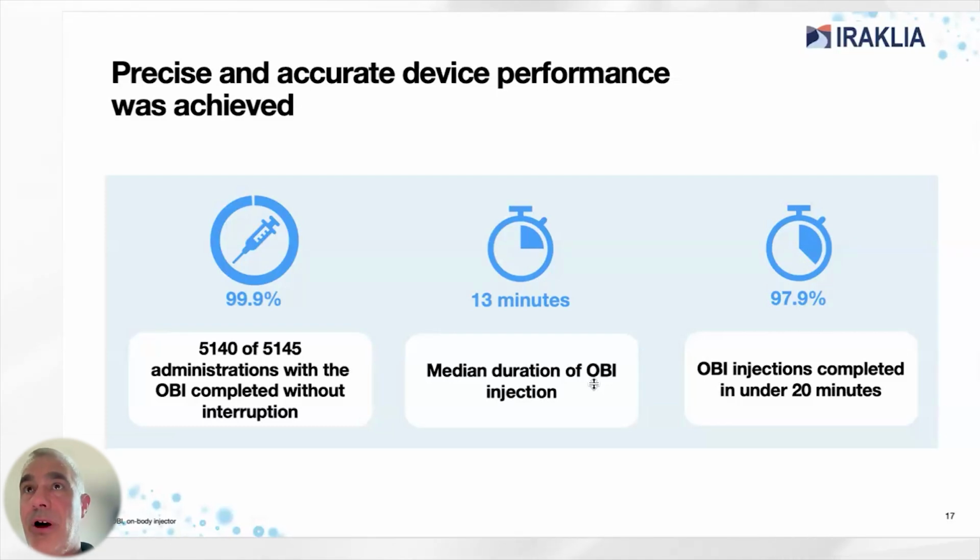But again, remember, the objective is not to say to the patient, it's going to be done in 13 minutes. The objective is to say that it's going to be done in 97.9% within 20 minutes. The median is 13 minutes. But if your skin is very smooth, it'll be faster. If your skin is maybe very thick, it might be slower. But in 20 minutes, it'll be done for 97.9% of the patients.